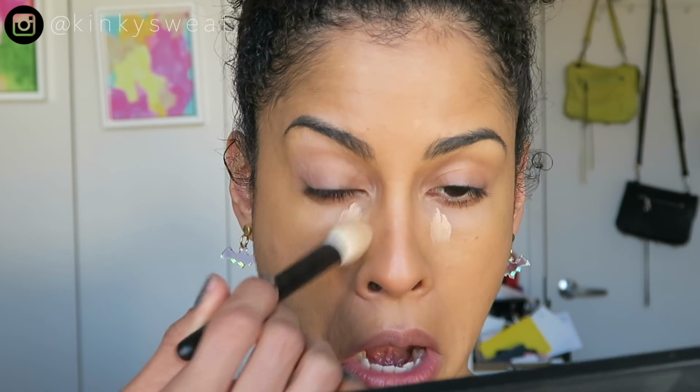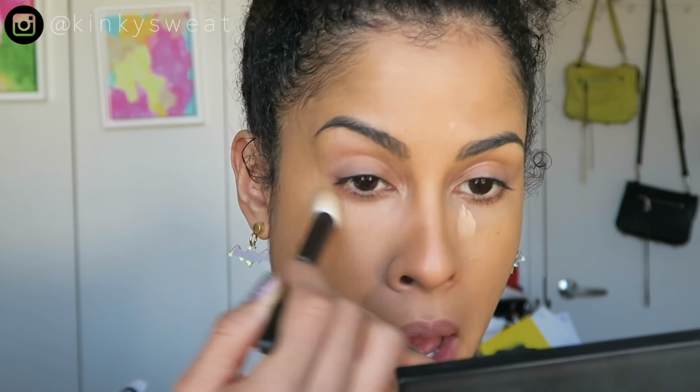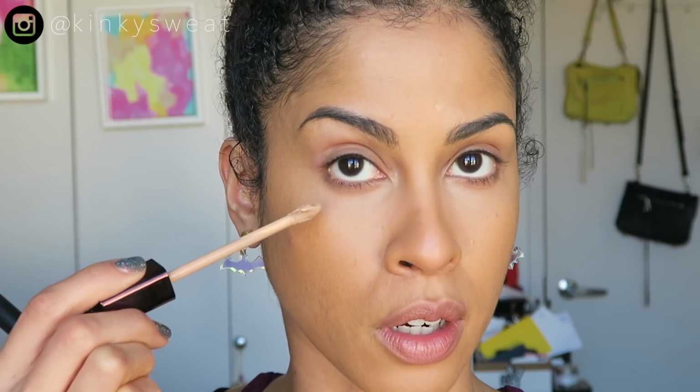This is the Hourglass Airbrush Vanish in Sienna. Taking my little Chikohoto T6 brush, I'm gonna whip that around and under the eyes. Put a little more here.